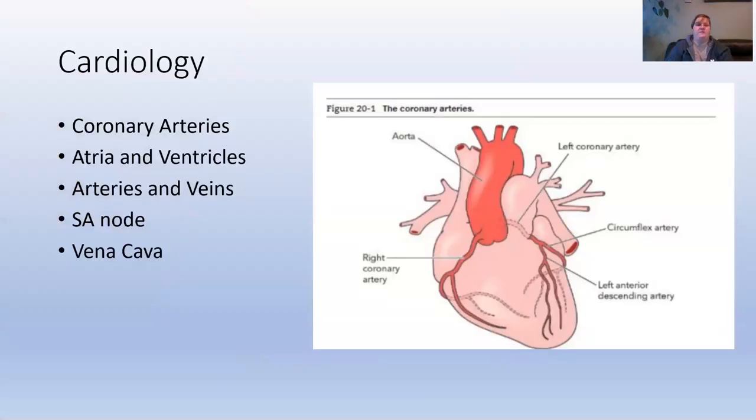All right. We're going to start with cardiology. So a little bit of anatomy refresher here. Coronary arteries are the arteries that are surrounding and feeding the heart itself. This is what's going to be affected during a heart attack. If there is a block here, some sort of clot, everything downstream is going to be affected.